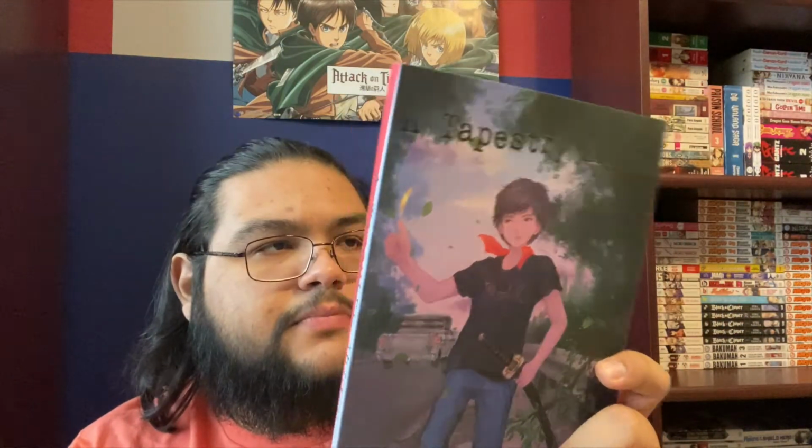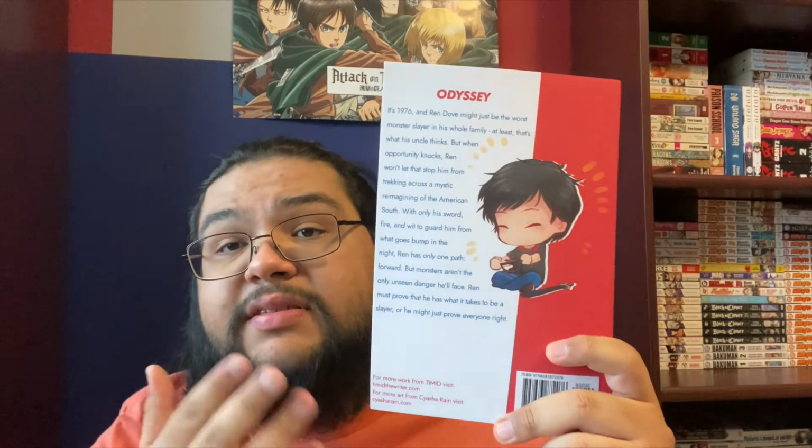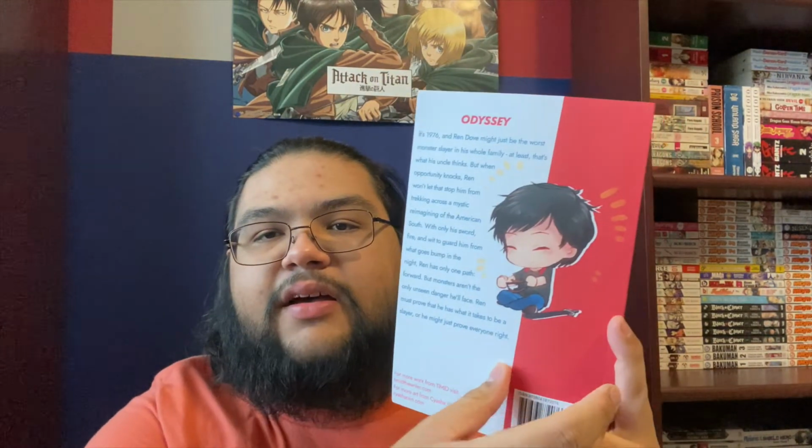I'm excited to read this. I don't really know anything about it, but it sounds cool. And I really like that he has a very similar style to the Seven Seas light novels with the, what's it called, like this tilted rectangle, and then the stuff that happens there. So let me see what this actually says here.